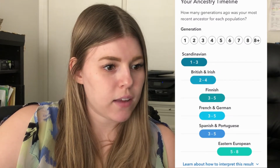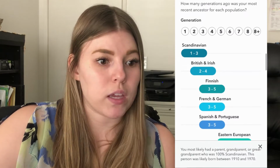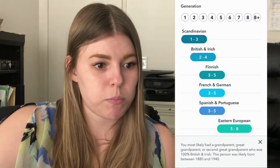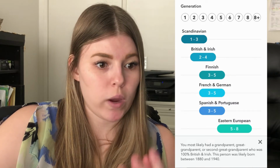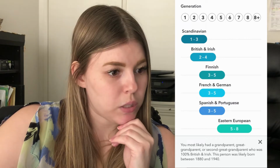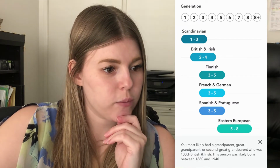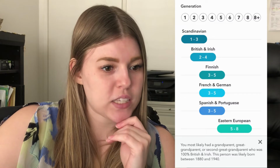So supposedly I have some Scandinavian ties from 1970 to 1910. So that would be either a parent, grandparent, or great-grandparent who was 100% Scandinavian, which makes sense because, like I said, supposedly my great-grandfather was Swedish. Possibly a great-grandparent or second great-grandparent was 100% British and Irish. And they were born between 1880 and 1940. Wow, this is so cool.